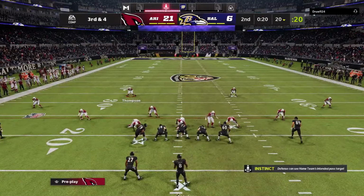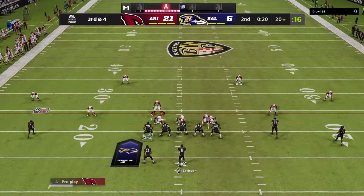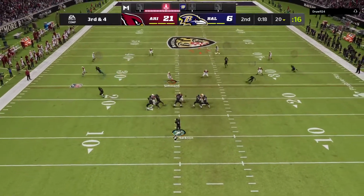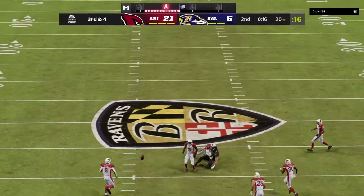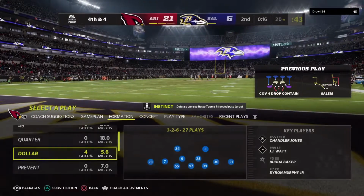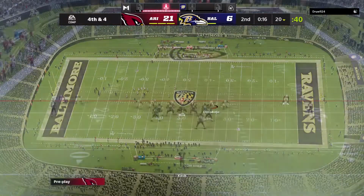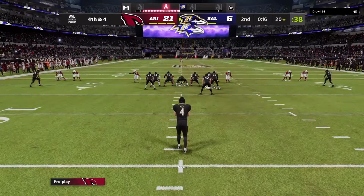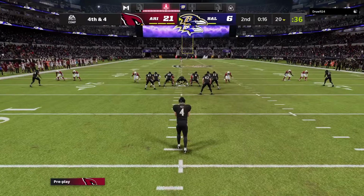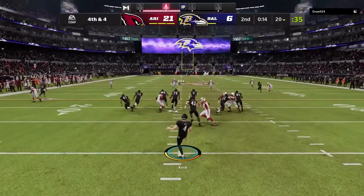Now they face a 3rd down and 4 after that incompletion on 2nd down. Now it's Jackson. And that is incomplete. 16 seconds now on the clock. The Ravens going to use the second of their timeouts as they stop it with 16 seconds to go in half number 1. Here's Sam Cook now. He's been one of their few bright spots so far.